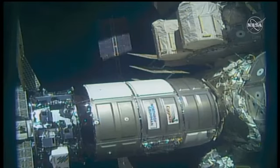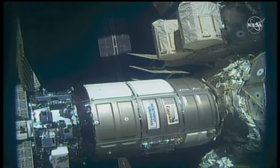Second stage capture of Cygnus was completed this morning at 6:16 a.m. Central Time, 7:16 a.m. Eastern Time, as the station was flying over the California-Arizona border. Now that Cygnus is attached to the space station, the crew will begin accessing its cargo later this afternoon. Cygnus's journey to space began 2 days ago on February 20th when it launched from the Wallops Flight Facility in Wallops, Virginia.